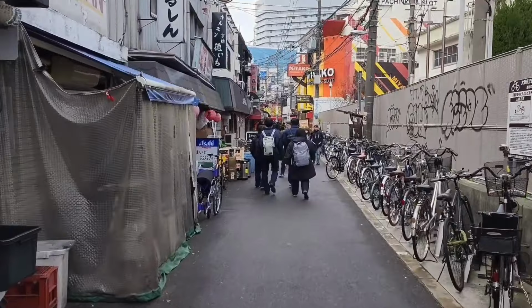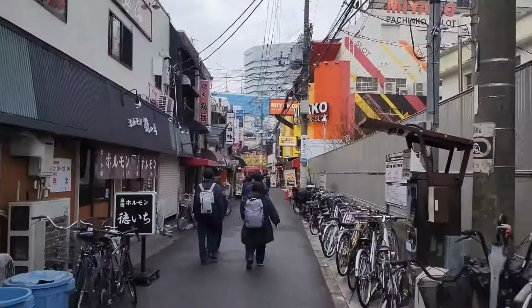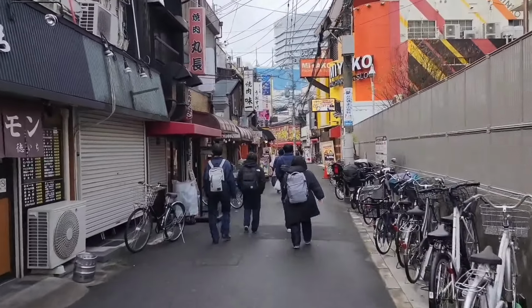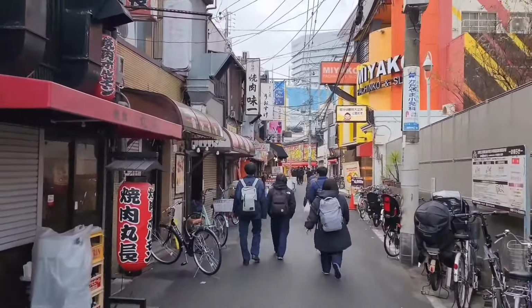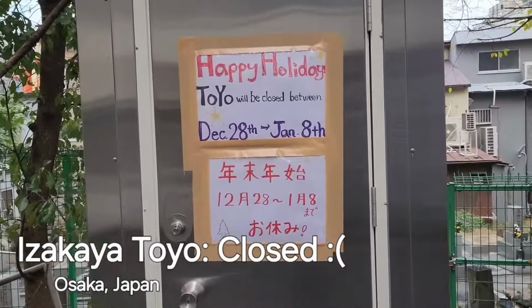Check out the Osaka Castle right here. We didn't really do the tour of the castle, as that would have taken too much time, but we just took a walk and embraced the scenery. Anyways, walking down this ghetto area. At least I call it the ghetto area because it's a little bit different than your normal Japanese street. So anyways, this is where we wanted to go: Izakaya Toyo, but they were closed.